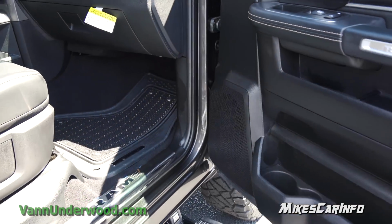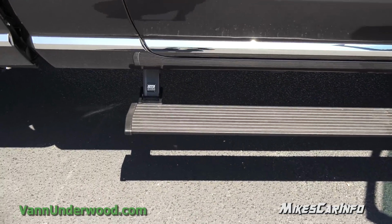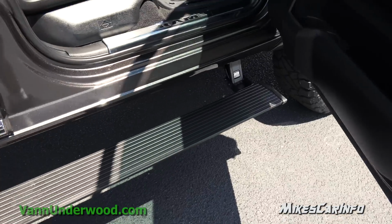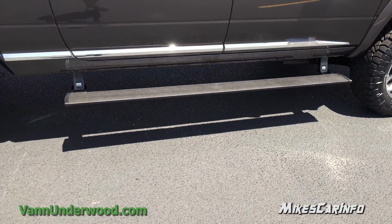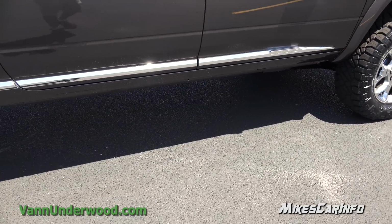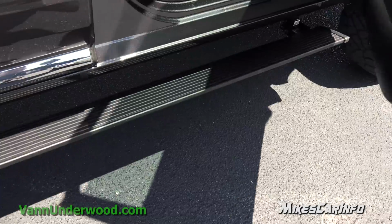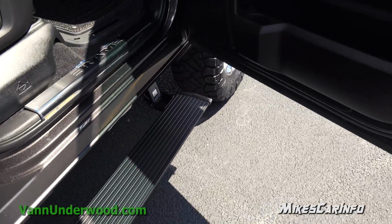All right. So opening up the door reveals the power AMP Research step. So it kind of opens up as you open the door. Let's go ahead and demonstrate that. So as you close the door, it hides away completely, almost completely out of sight there. And you open up the door and it meets you right there, really quick and ready to go.